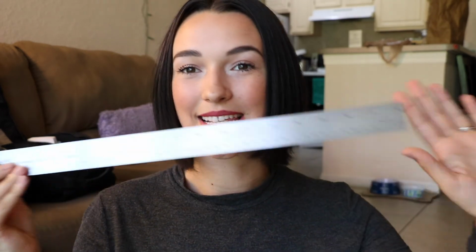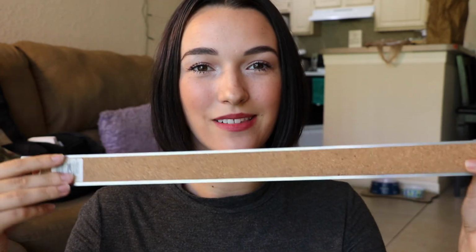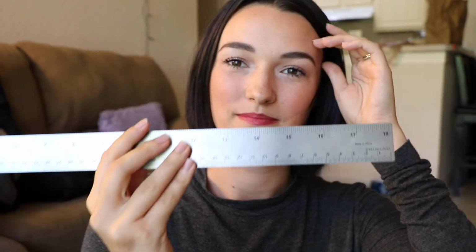Now, I use this ruler because it is 18 inches, so I have got plenty of room. It's metal, which I just like the look of, and it's flexible, so I can bend it to the page if I really need to. Also, it's got cork back lining, so it doesn't slide around on the paper. It grips it and it stays. So I'm not gonna be drawing a line, and then all of a sudden it's gonna fly away and my line's gonna go all skewed. Yeah, 18 inches, wonderful, best thing.